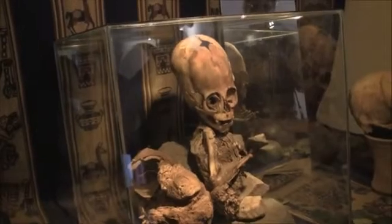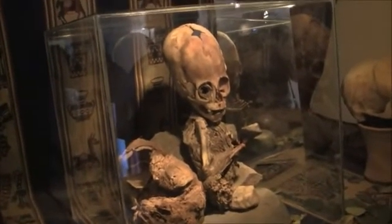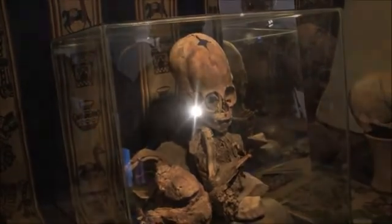But unfortunately, the hands and feet are missing. But it still doesn't explain why we don't have a vertebral column back there, does it? No, it doesn't.